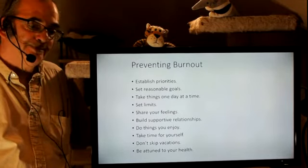We're going to build these supportive relationships because we help each other get through the transitions that we're having to make. Okay? Do things you enjoy and make some time for them. You better do that. Otherwise, what the hell is the point, right? Take time for yourself. Carve some out. Like I said, I try to take a day off a week, right?